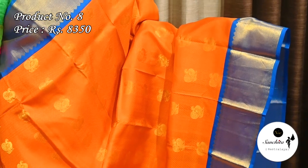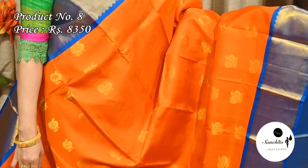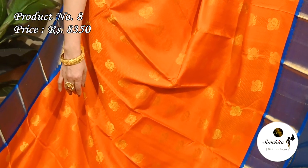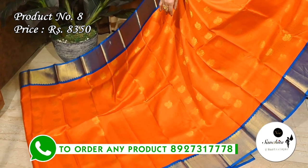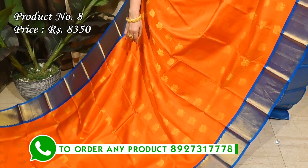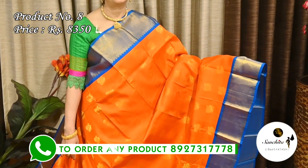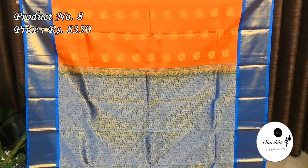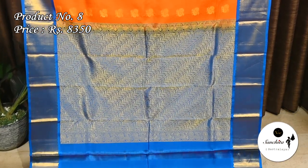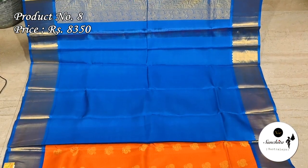Mini leaf motifs in silk resham embossed running through all over saree, highlighted with zari woven peacock motifs. Very lightweight, comfortable saree. Contrast zari woven pallu in blue color. This saree has a contrast plain blouse piece in blue color with gold saree border.